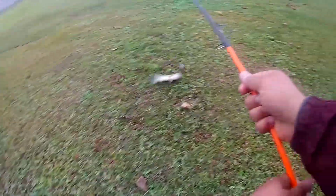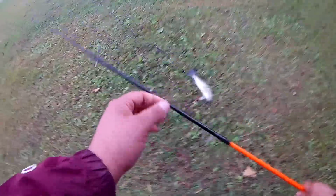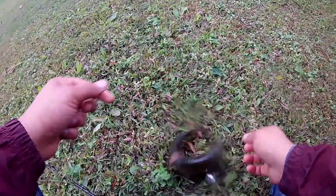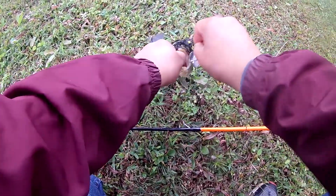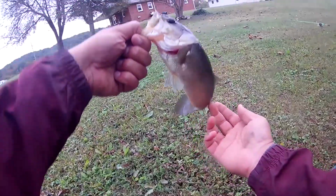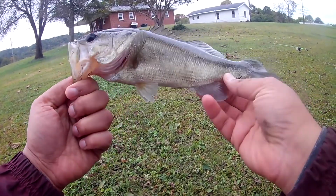Yes! First catch of the day, a largemouth bass. Isn't really a big one, but I will take whatever the day gives me.